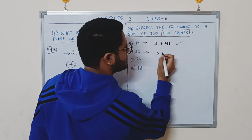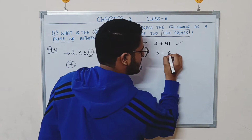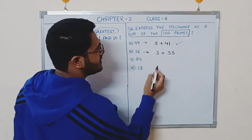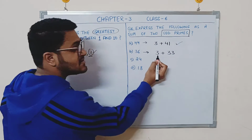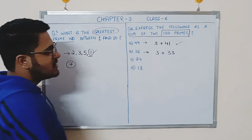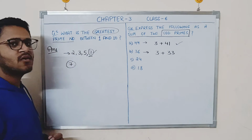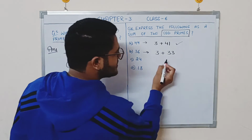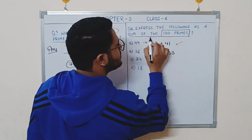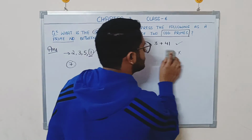Next part is 36. So again we are not going to consider 2. Now let's try with 3. 36 can be written as 3 plus 33, right? Okay, now tell me, 3 is odd prime? Yes, 3 is an odd number and 3 is prime as well. Okay, similarly check for the next number, which is 33. Is 33 odd? Yes, but is 33 a prime number? No, right? So our condition is not met, right? So we are not going to consider this.